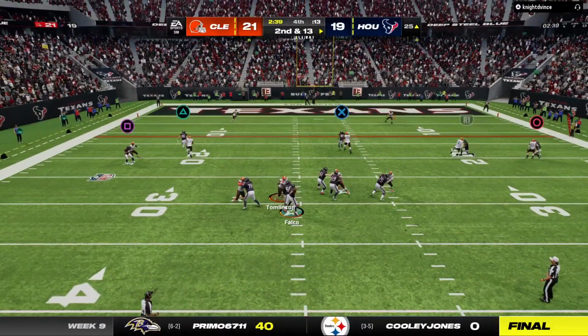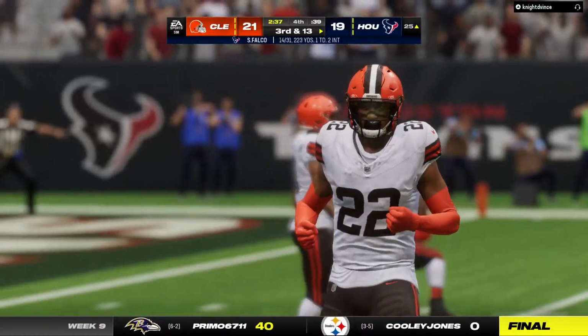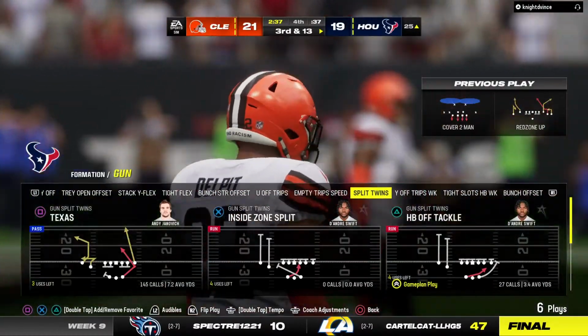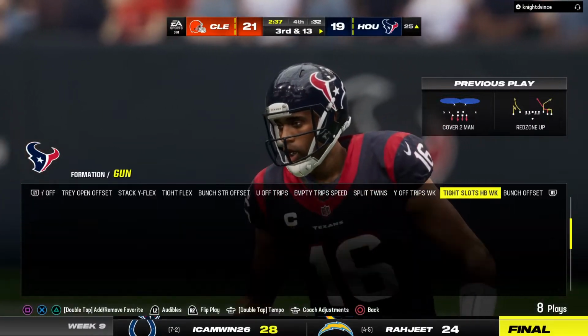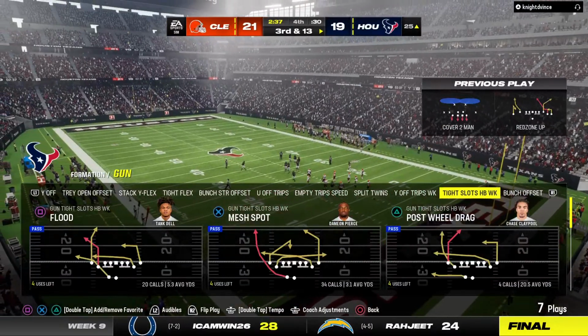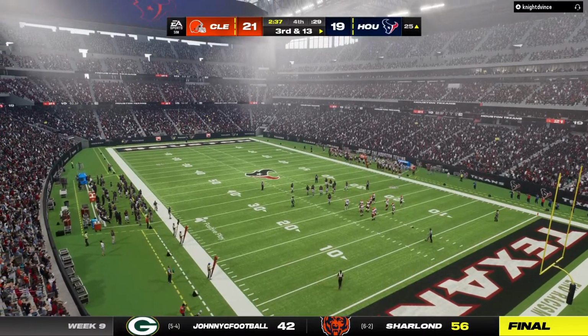2nd and 13. Throwing over the middle, but it's incomplete. Anytime a ball's thrown in the middle of the field and it's popped up in the air, I expect someone to catch. It doesn't matter whether it's offense or defense, because there's usually a great amount of bodies in that part of the field. In this case, no one came up with it.